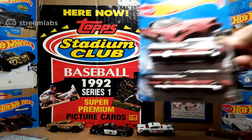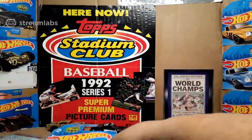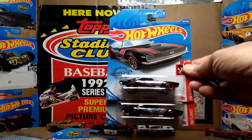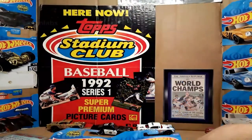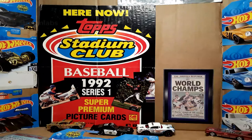So we ended up getting lucky. And I got a couple more of the Batmobile, the other one we did not have. We got a couple of the '67 Camaro in black that was also a Kroger exclusive. So now we have all four of the Kroger exclusive cars. I have the other ones right here.